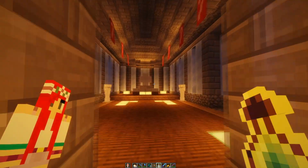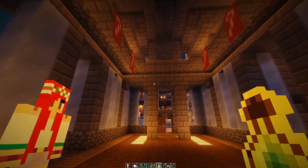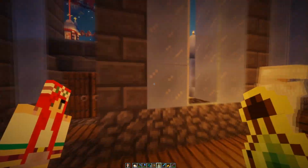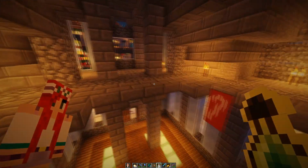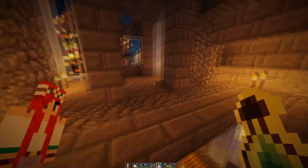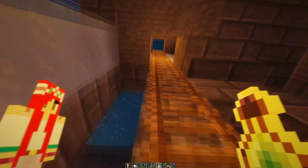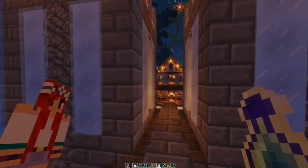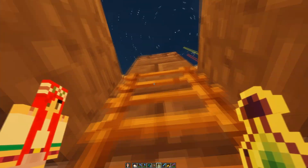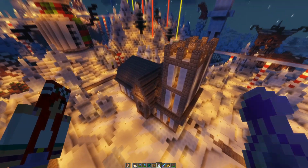There's quite a cute little church inside of here. Nice splash of colour with the banners, the candy cane banners. I like the use of the ice and the walls as well. I think it's really cool. Got this little extra upper layer up here. I don't think you could get up here. I think I'm only getting up here through flying. Oh no, there's ladders there. Here we go, and then we can go all the way up the top. And you can even head out into here. We can go all the way right up to the very top. Very cool, nice build. Really like the look of it.